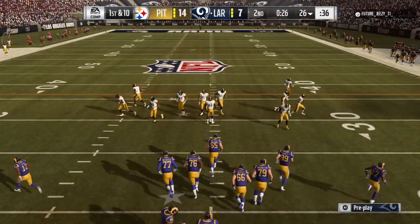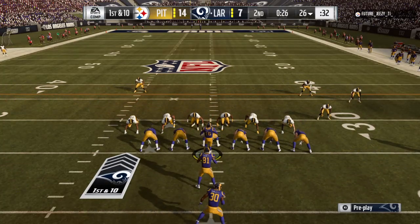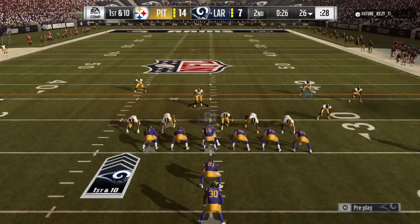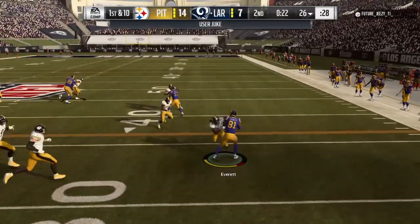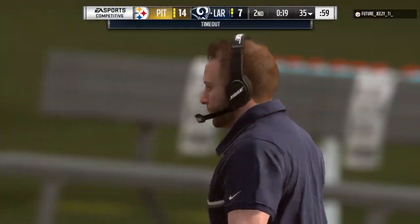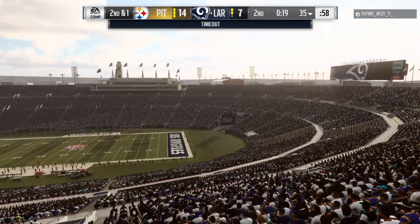And with time quickly fading here in the second quarter, not sure how aggressively, offensively they want to play this. I think we'll find out just how much they trust their guys in this situation if they decide to take a shot. Throw right side is into the hands of his tight end, Everett. And he showed off a nice juke of the defender before the next wave could bring him down.